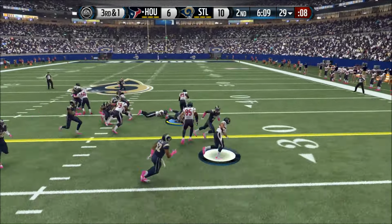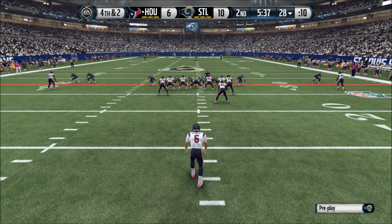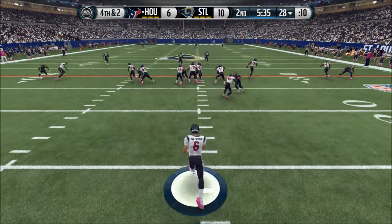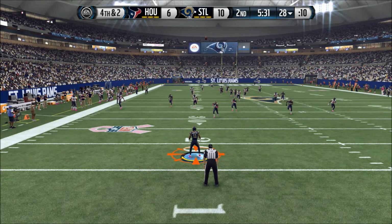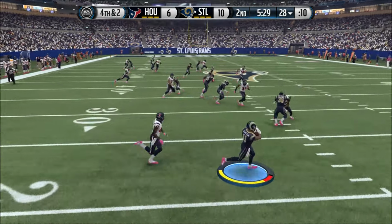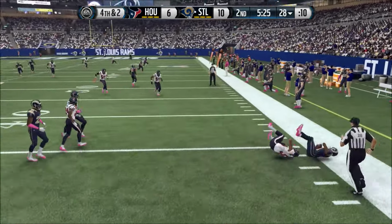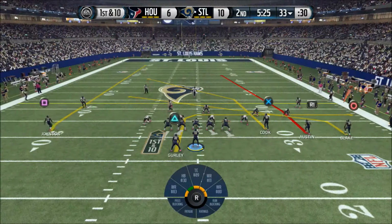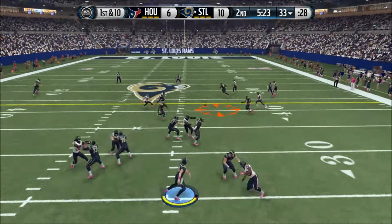Here's the handoff. He's brought down. Maybe it's a trick play that can get him started. Sometimes a reverse, a flea flicker, plays like that can get your offense feeling good and playing better. Austin's brought down after he's out running people to the edge. It's his talent that's gotten it done so far in this game.